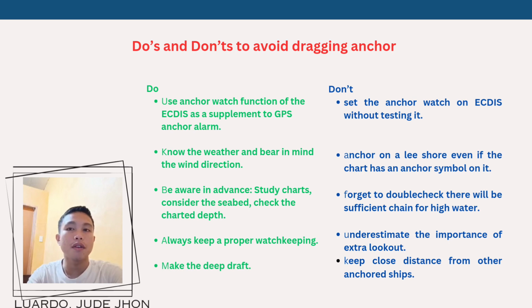Do's and don'ts to avoid dragging anchor. Do use the anchor watch function of the ECDIS as a supplement to the GPS anchor alarm. Don't set the anchor watch on ECDIS without testing it. Do know the weather and bear in mind the wind direction. Don't anchor on a lee shore even if the chart has an anchor symbol on it. Do be aware in advance, study charts, consider the seabed, check the charted depth. Don't forget to double check there will be sufficient chain for high water. Do always keep proper watchkeeping. Don't underestimate the importance of an extra lookout. Do make the depth drop. Don't keep a close distance from other anchored ships.